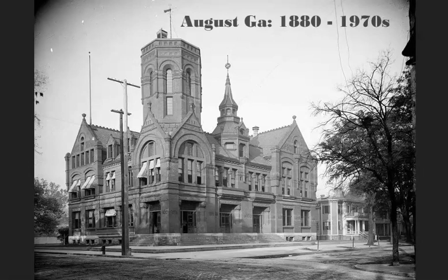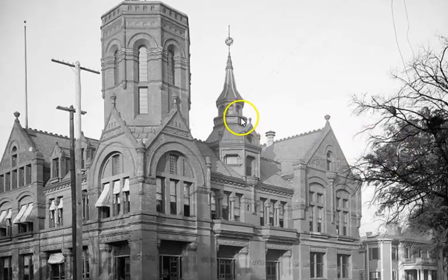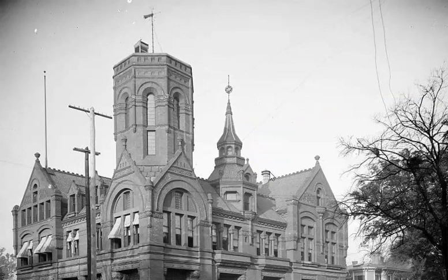Augusta, Georgia. Horse and buggy days. We don't see any in here. 1880. Demolished in the 1970s. This is very interesting here as well. Something you don't see a lot of. This sort of ball figure on the spire. It's quite unique in my experience.